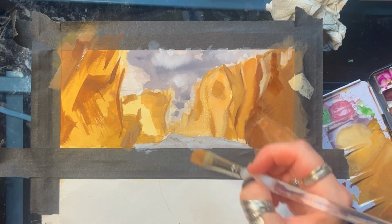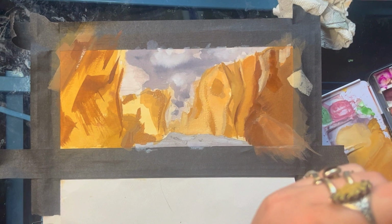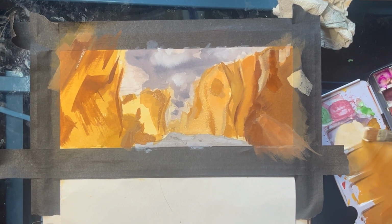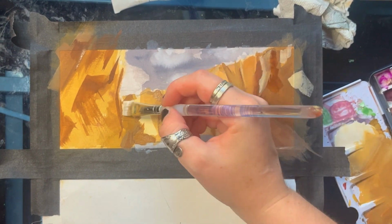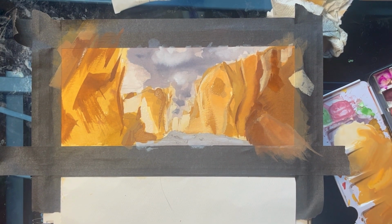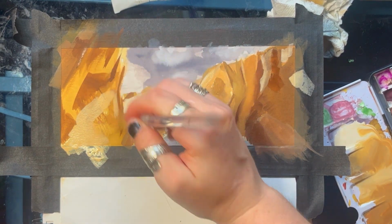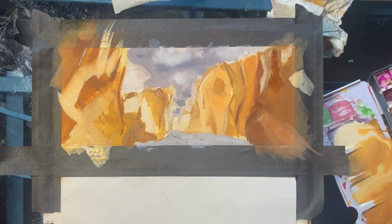And then because I know I'm probably going to be going in with white gouache for my highlights, not that I can't leave the paper as part of the highlight, but with gouache, and especially as unsure as I am of the medium at the moment, I just feel more comfortable tackling it with the darks first and then building to the lighter parts of the painting. But yeah, I like to start with a wash and then start adding more detail, adding texture.